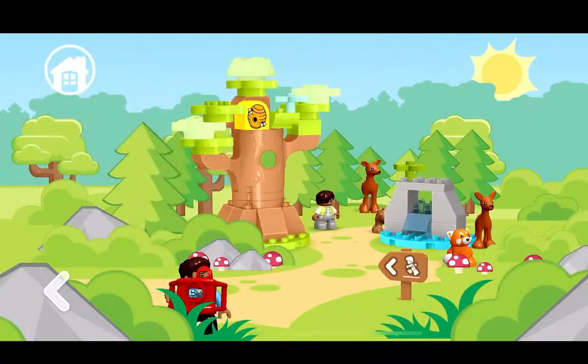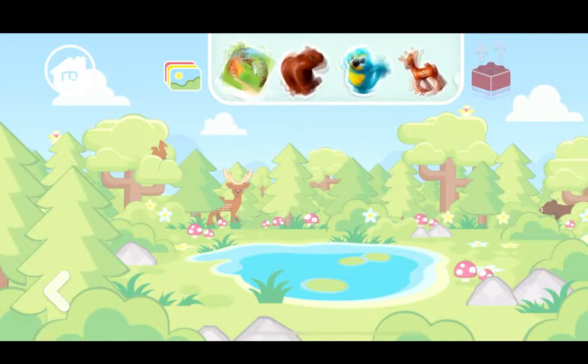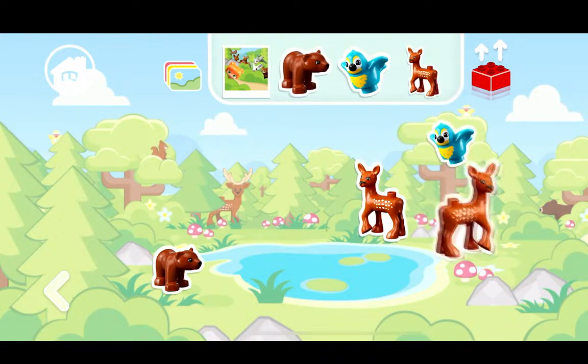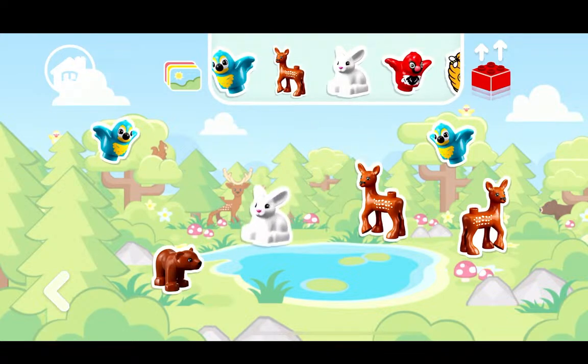Let's see what the next level. Oh, we need to do... there, what we need to do there? Oh, okay. On the top we have stickers. Let's decorate the picture. I want to see. Yeah, I want to take a bear there, a parrot on a tree, some reindeer, one more parrot from the tree. Bunny, white bunny, red bird.